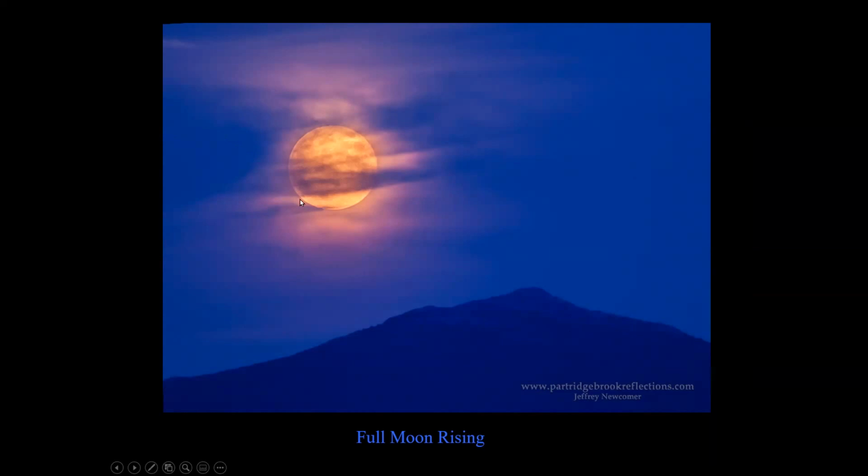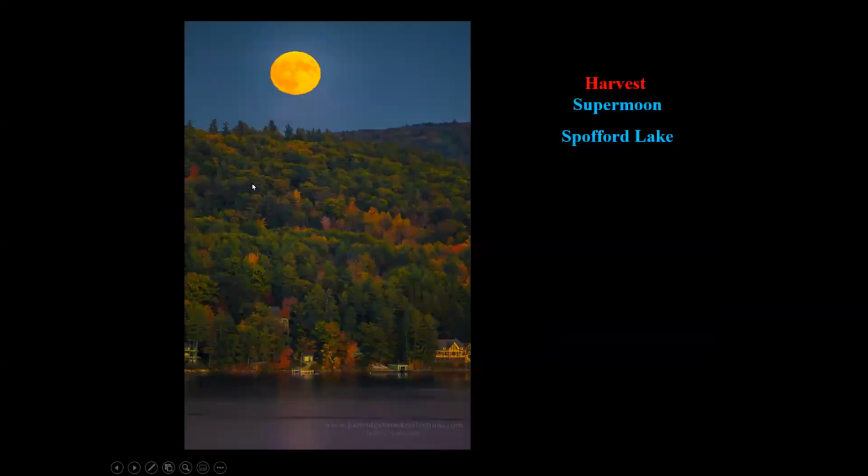Here was rising into a bit of cloud, but you can still see it nicely. This was the moon rising, the harvest supermoon, actually, during one of my foliage workshops. And it just happened to be that we had that moon rising. So we were able to get across Spofford Lake, a look across the lake, see the moon rising when there was still a blue hour, and still some nice golden light on the foliage in the foreground as well.